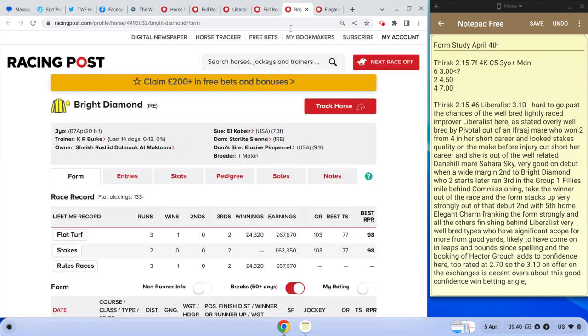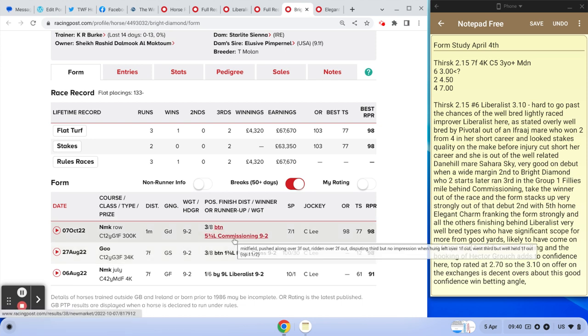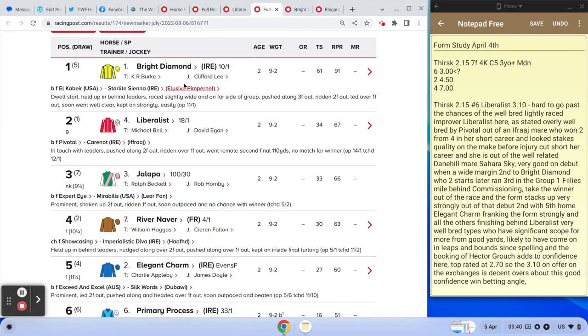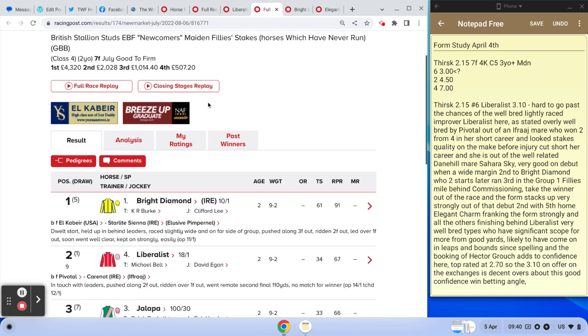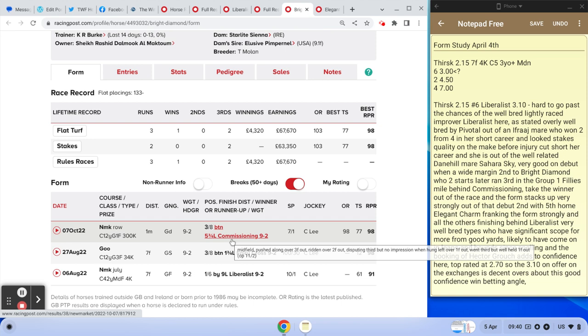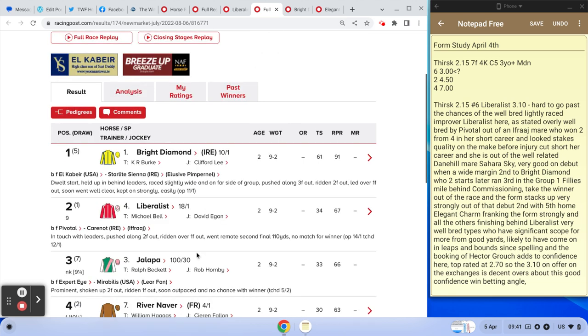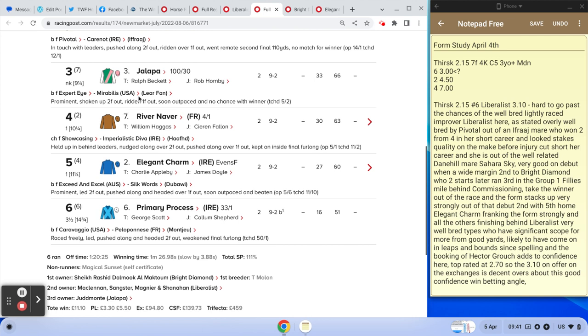But Bright Diamond then trained on to go and run third at Group 3 level at Goodwood, and then trained on to run third in the Fillies Mile behind the top class Commissioning. Now, from a form perspective, if you go back and take Bright Diamond out of the race that it won on debut with Liberalist second, it's interesting because that makes Liberalist the winner, and we know Bright Diamond is top class, training on to run third in a 2-year-old Group 1 2 starts later. So if you mentally take Bright Diamond out of the race, Liberalist wins that maiden and beats 4 well-bred types in Jalapa by Expert Eye, River Neighbour by Showcasing, Elegant Charm by Exceed and Excel, and Primary Process by Caravaggio.